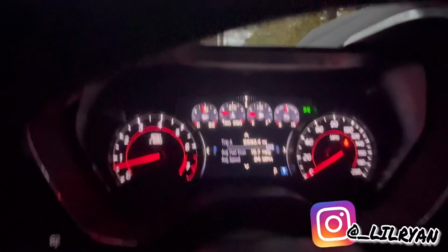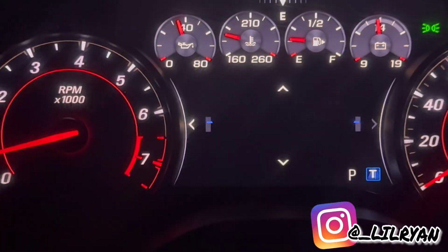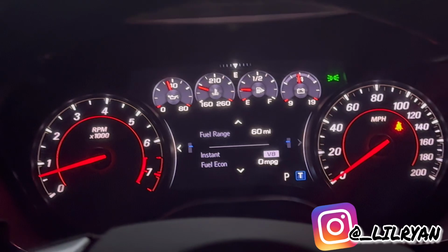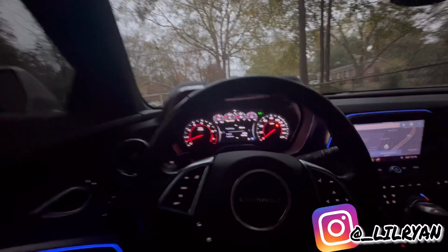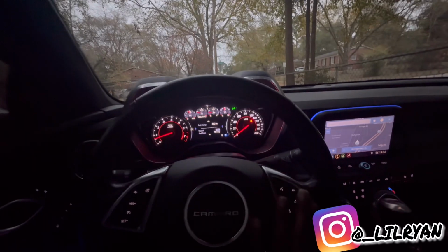But yeah, man, look how much gas I got. The system says miles to empty, so I'm gonna see how much that'll be. It usually be around $45, but I don't think I ever rode with it this low. Now I gotta go through the car wash. I got some new floor mats, I'm gonna show y'all the floor mats once I put them in, man.